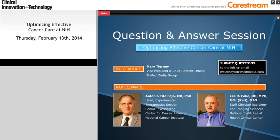So what I was going to say too is, what about workflow? I mean, what about the oncology cancer center workflow? What enhancements do you see happening there?